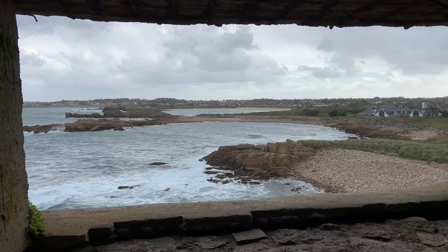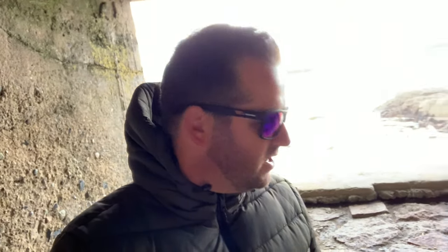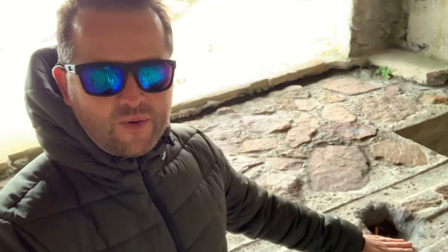So you can see that it's actually a really windy day today. I've gone through a little tunnel system and I'm in this shelter here. I assume there was maybe some kind of weapon or gun here, which is where the hole is. I presume there was, but I don't know.